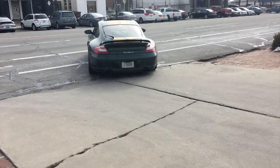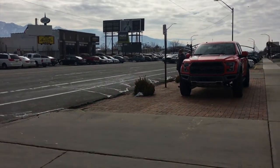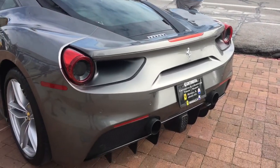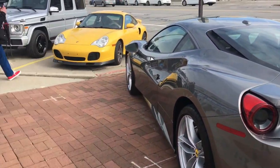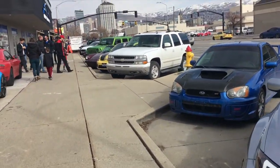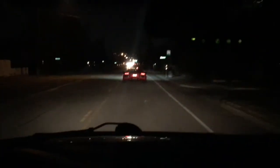Walking away. I don't like walking away though. Whoa, pops for days. Alright guys, we're heading back to the car, that's it. We might see some other cars driving away. It's an Aventador!